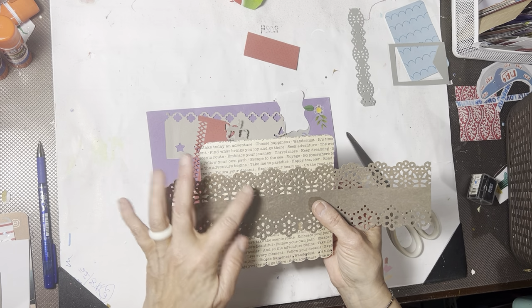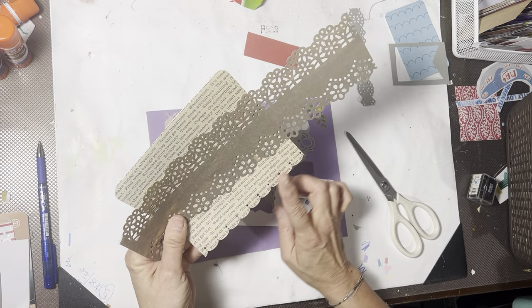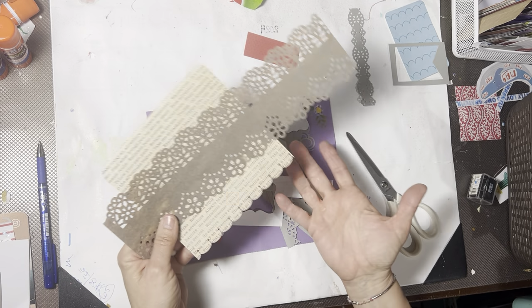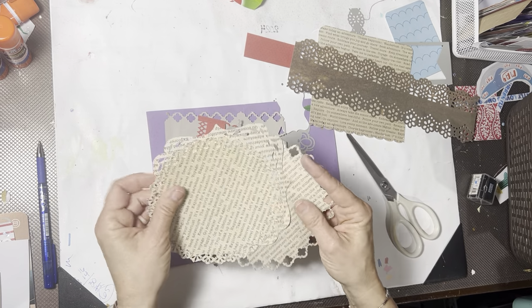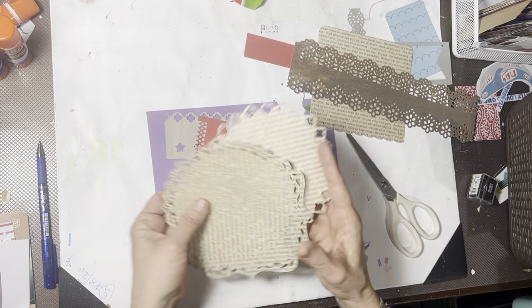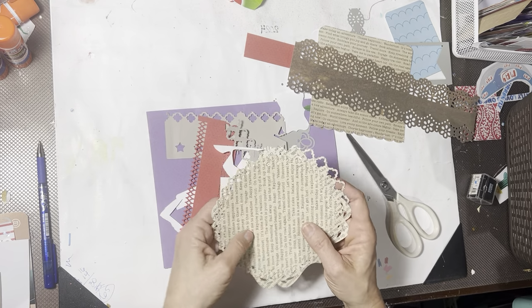I mean, both of these are gorgeous, and I do actually like this one. I don't know why I don't use it more. So hence we go through them and see. All right. And I have three really fun doily ones, or middle shape ones. I don't know what to call these, but there you have it.